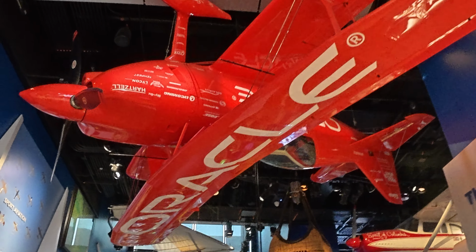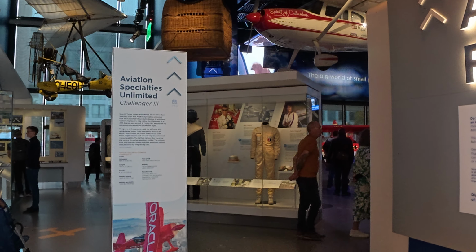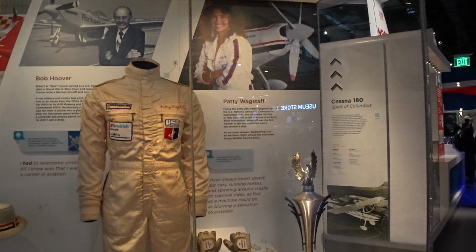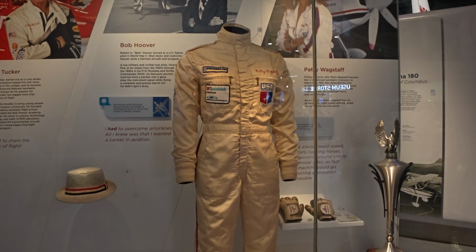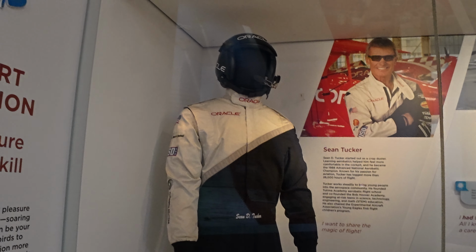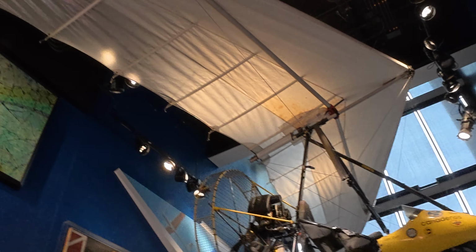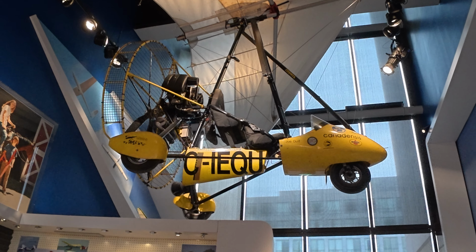That's Sean D. Tucker's Oracle. The Challenger 3. There's Patty Wagstaff. That's her flight suit. Sean D. Tucker. Check it out, this trike. It's like a glider, an ultralight with a motor in it.